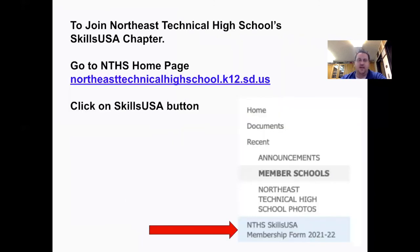So there's a couple ways to sign up. The main way to sign up is to go through the Northeast Tech homepage at northeasttechnicalhighschool.k12.sd.us. And then once you're there, you're looking for the SkillsUSA button. Over on the left side of the screen, you'll see right below member schools, there's Northeast Technical High School photos. And then right below that is SkillsUSA, Northeast Technical High School, or NTHS SkillsUSA. You're going to click on that. It brings you out to a Google form where you're going to fill out some information.